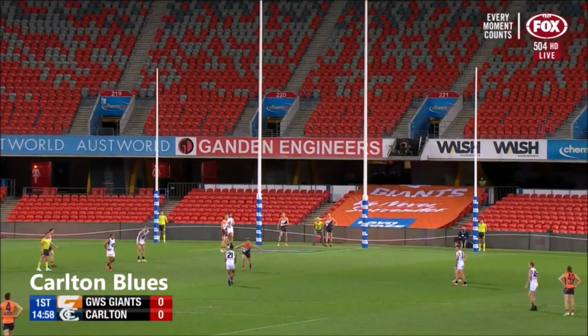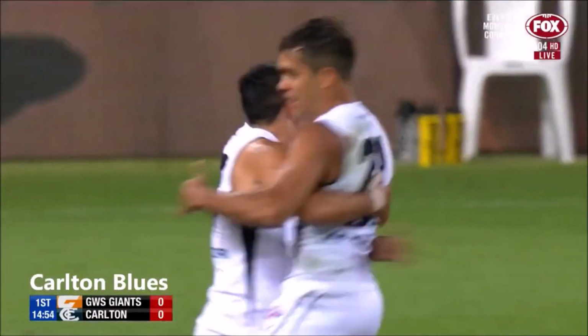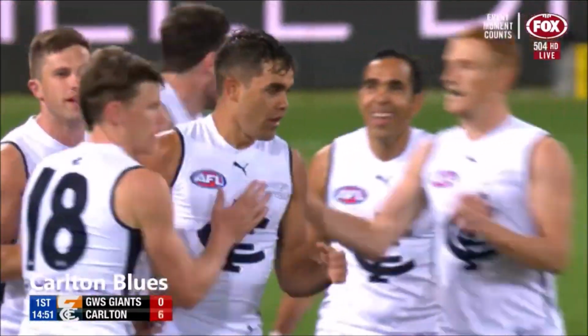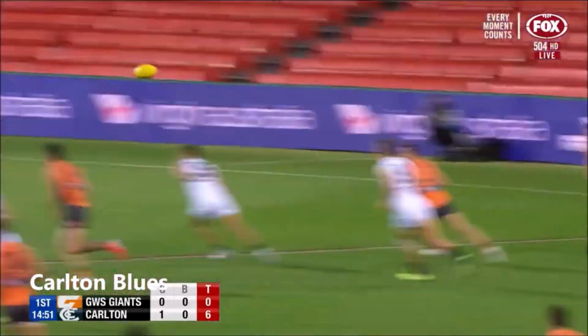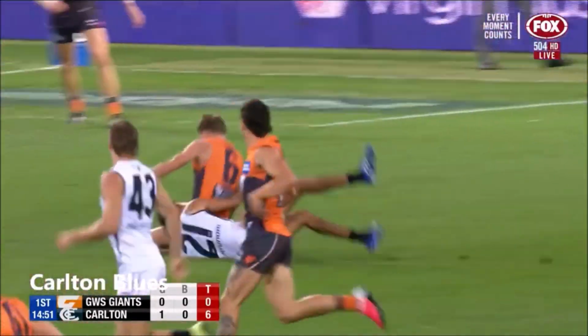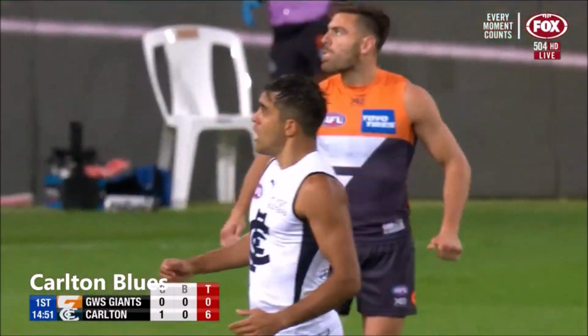Lots of talent involved in this package. That's brilliant. As we say here, it was a great bit of forward pressure here, and Martin with that chase and pressure and tackle and a perfect finish from him. That's what Carlton didn't have last week against Collingwood. They got the ball inside 50, but they couldn't keep it in there and they couldn't have that pressure.